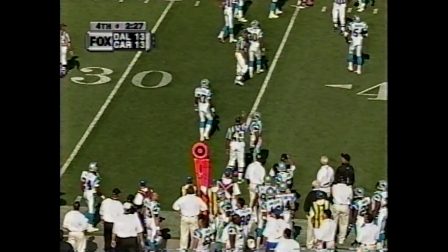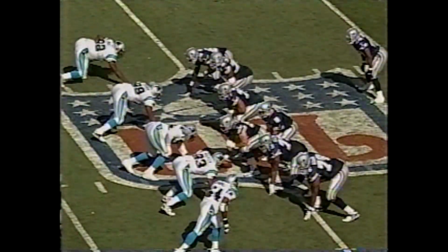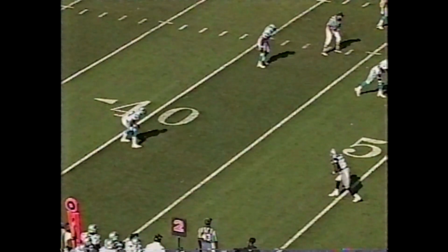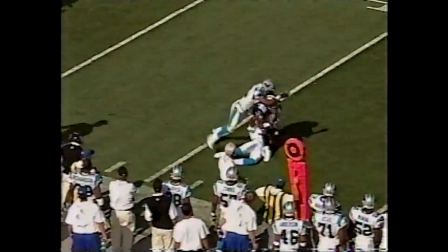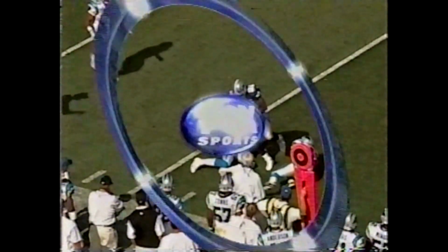Well, I'll tell you, you have to give credit first to the offensive line. Watch the protection here. And that's Sean Gilbert, Reggie White, and Eric Swan that they are boxing out. And then you have to give credit to James McKnight. He's being covered by Hitchcock here. He makes the break. He catches the ball. And it's a nice job. So he makes a play downfield.